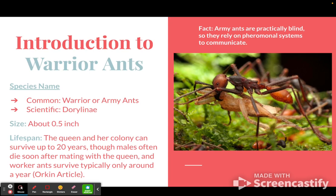They're about half an inch in length, and for their lifespan, the queen and her colony can survive up to 20 years, though males often die soon after mating with the queen, and the worker ants typically survive only around a year. And then a fun fact, so army ants are actually practically blind, but they rely on pheromonal systems to communicate.